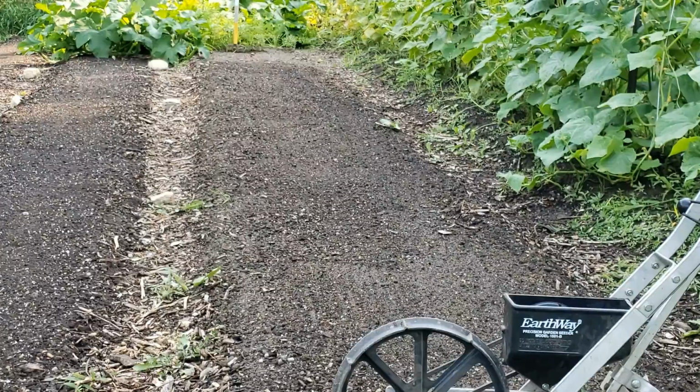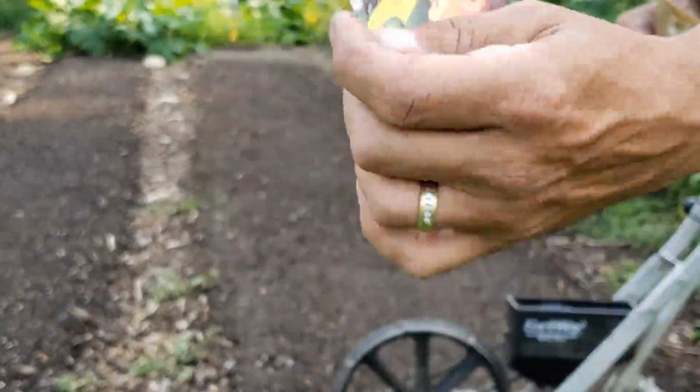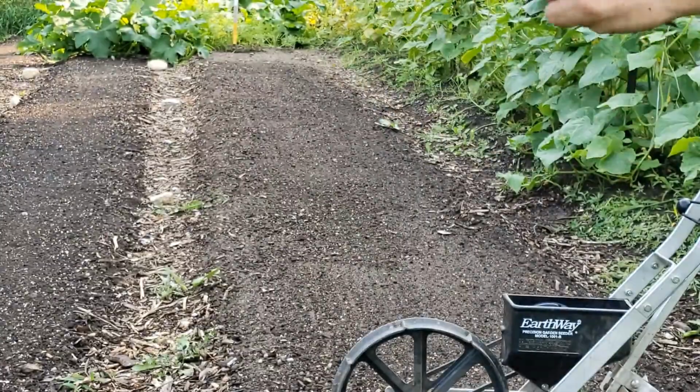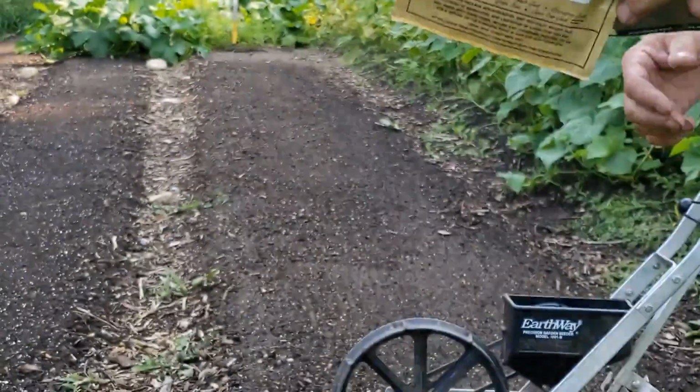So this time around, we're gonna plant some lacinato kale from Mountain Valley Seeds, and some red Russian kale from Mountain Valley Seeds as well.